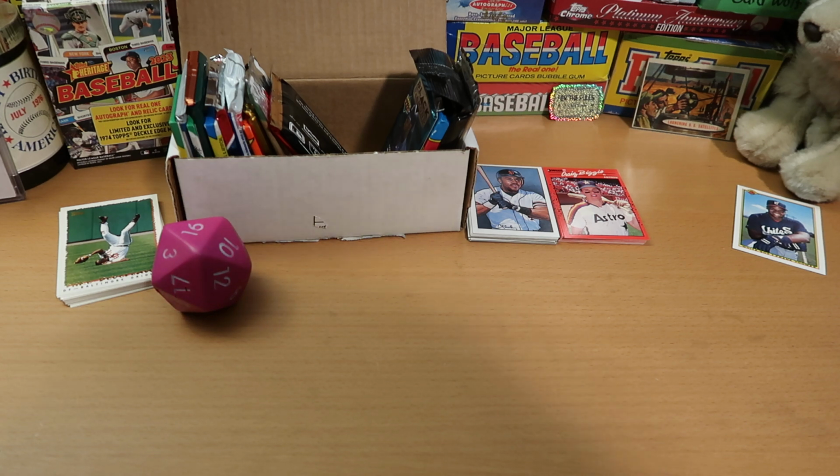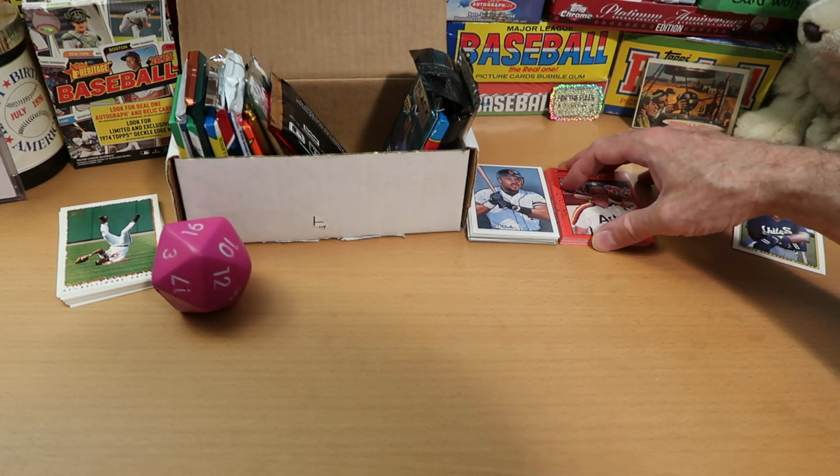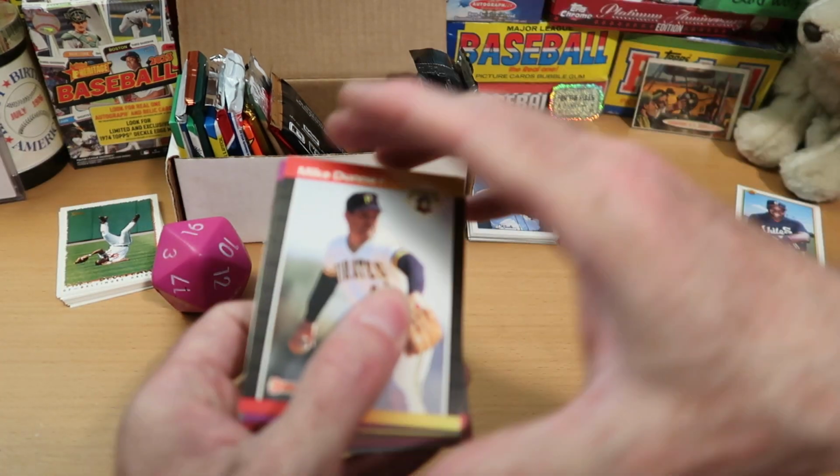I was going to put a rack pack back in the box this week, but I haven't gone to my big box of rack packs and pulled one out yet, so maybe we'll see one next week. There we go. Thank you, Pack Opening Machine, for your service.